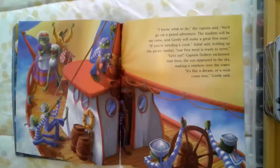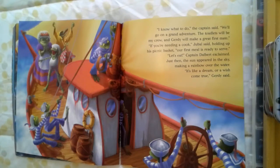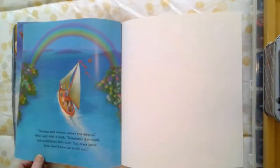"I know what to do," the captain said. "We'll go on a grand adventure. The Toadlets will be my crew, and Gertie will make a fine first mate." "Well, if you're needing a cook," Jubal said, holding up his picnic basket, "our first meal is ready to serve." "Let's eat," Captain Dalbert exclaimed. Just then the sun appeared in the sky, making a rainbow over the water. "It's like a dream or a wish come true," Gertie said. "Dreams and wishes, wishes and dreams," Jubal said with a wink. "Sometimes they work and sometimes they don't. You never know how they'll turn out in the end."